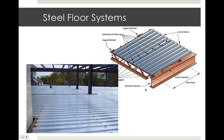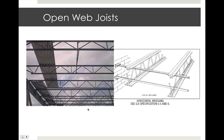Here's another example of steel flooring systems. These are steel beams that are supporting the steel decking, and here you can see a real life example. These steel beams are called open web joists, and here you can see a nice drawing, and then here's a real life example. These are very structurally sound because they have these diagonal and vertical braces inside, but they're lightweight because they also have the open airiness. So these are really popular in floor systems where weight is going to be an issue.